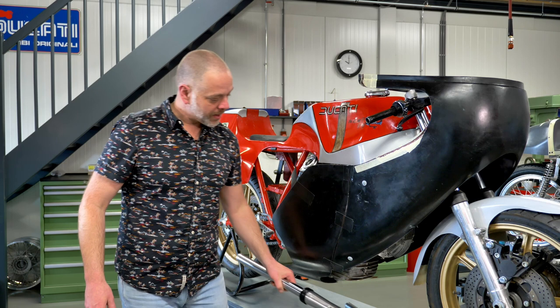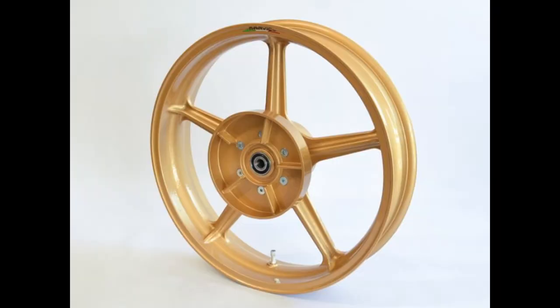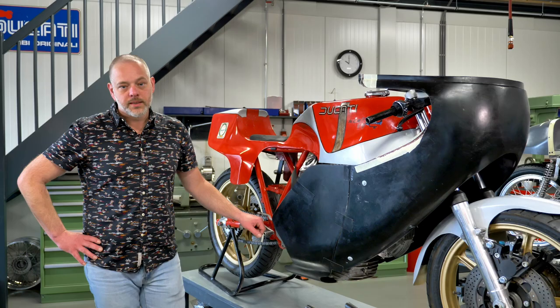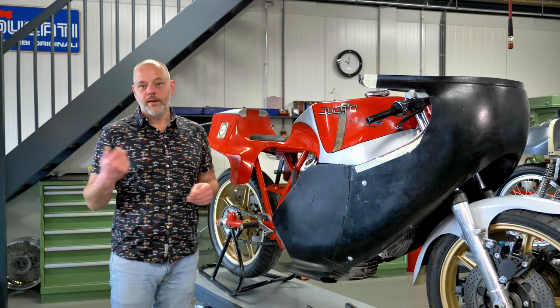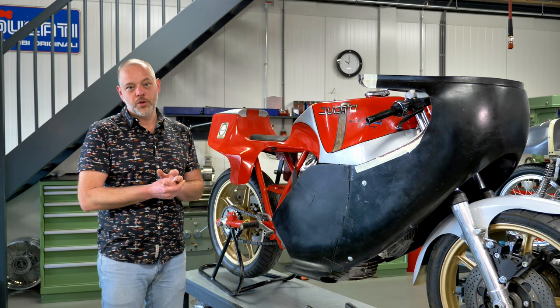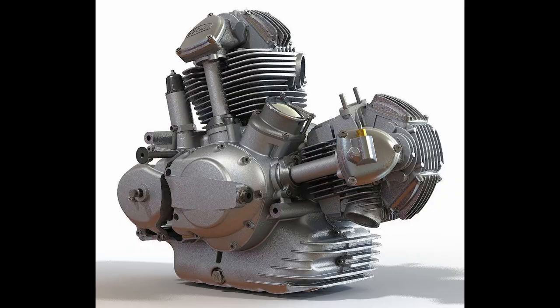Wheels as well. We have these wheels available from Marvik, newly made cast wheels. So that has already been done. And well, with that all combined and a lot of other minor stuff like brackets and throttles, cables and a little bit of wiring, we can soon offer a complete rolling chassis for this racing bike, effectively. We do have a number of possibilities to create new racing engines as well. So we could offer a complete racing bike very, very soon.